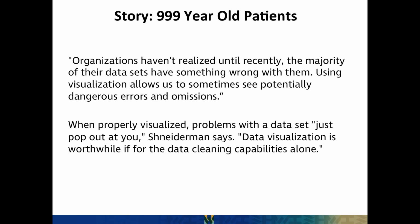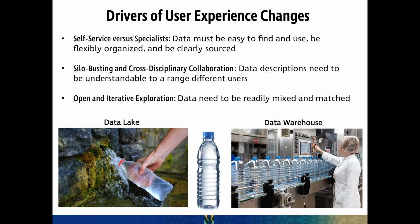He noticed in one of the plots that he created a bunch of outliers in the age group, and those outliers were 999 years old. And of course, they must be doing some very good medicine there for patients to live to almost 1,000 years. But in fact, it was an error. It was an error that was repeated many times because of a problem with their coding system.